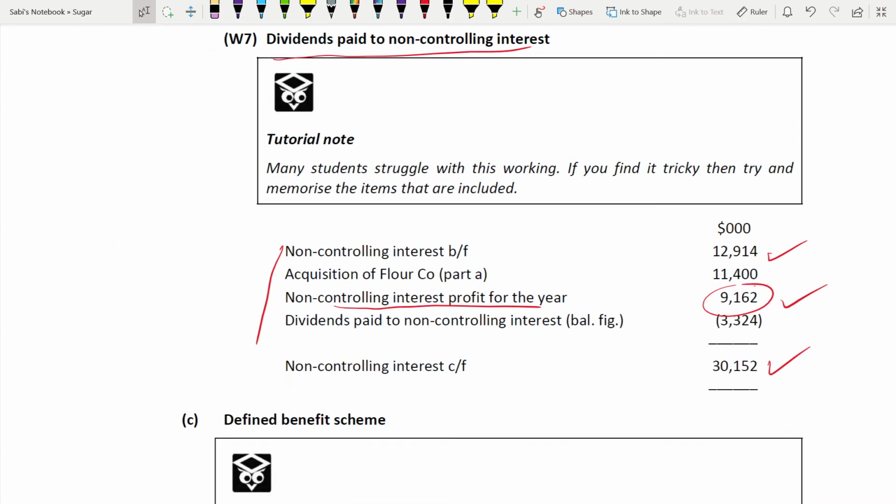Next. This is also the balancing figure only. 3324. This you have to record under financing activity. Dividends paid to NCI. Basically for that reason only you are doing this working, to find the dividends paid to NCI. So acquisition of subsidiary. During this also you are calculating NCI. How was it? 11,400, the fair value of NCI. We have already calculated it when we bought the subsidiary. That you have to add, with the opening and the NCI's profit, and closing, and then find the dividends paid.